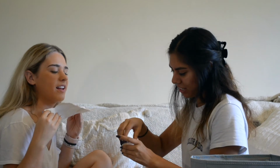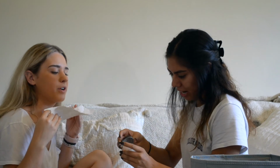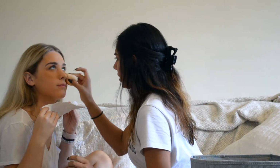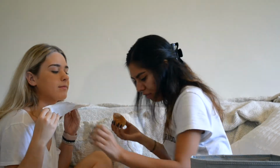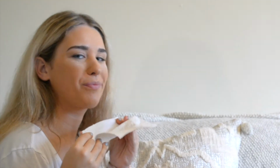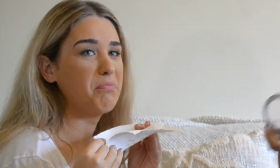It's Airspun. I stole some from my sister and put it in this because my Airspun, what's that from? I remember. Airspun's from CVS or Rite Aid or something. L'Oreal, I think. L'Oreal True Match Super Blendable Powder in this shade, Natural Beige W4. Wouldn't call myself beige.